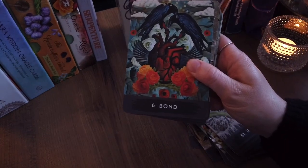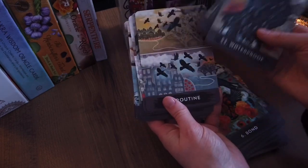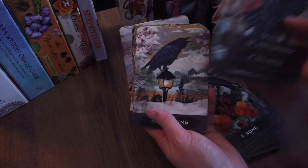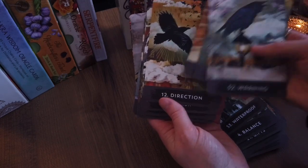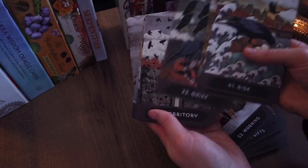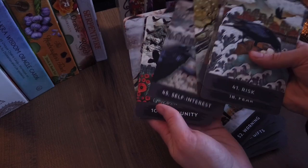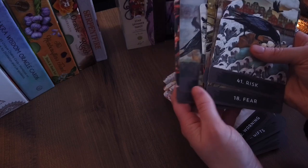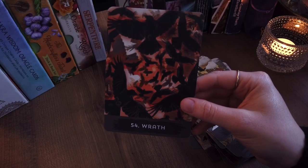This one as well. This one is quite impressive as well.